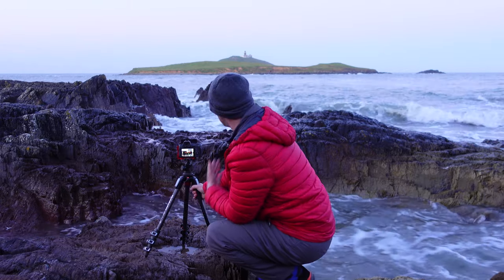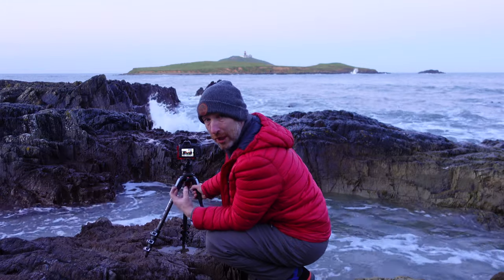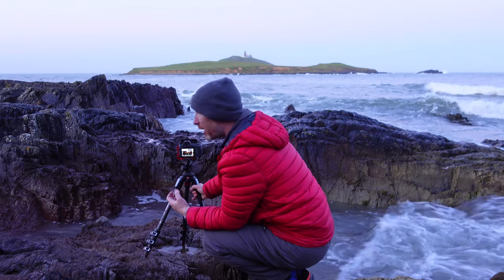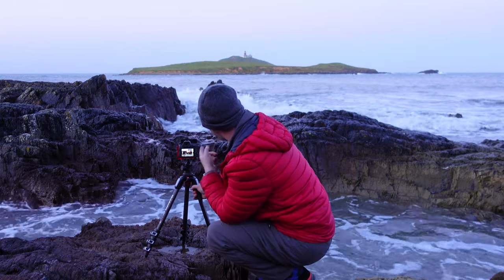There was a nice bit of color. The belt of Venus was right above the lighthouse, so I think I got a nice bit of pinks above that. And I was waiting and waiting for the optimal wave to come through. Even though I'm at high tide, I'm not getting that many of them. I'm having to constantly check to see if I'm getting one that's going to be big enough to break and cascade over.